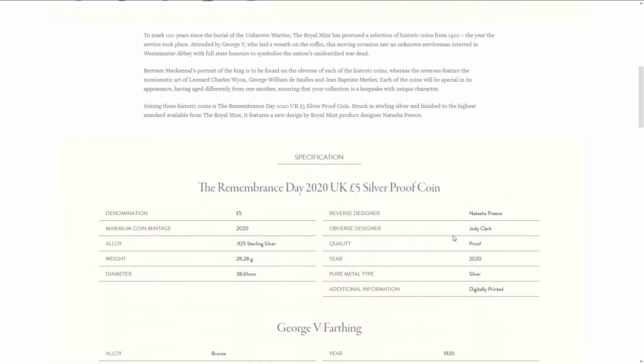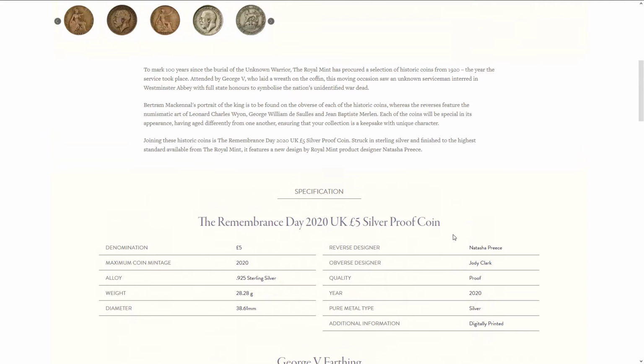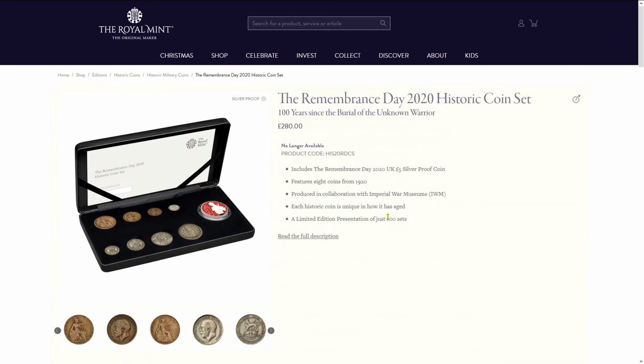Oh, hang on. I misread it. Maximum coin mintage is 2020. See, I'm confused. This is why this thing isn't that good. It's only 100 sets, which is more like it. I didn't think it was quite that popular, given the lack of queues, at least earlier. So yeah, that makes more sense now. It's only 100 sets. It's a nice thing to have. It's expensive. Let's put it that way. £280 for this particular set of coins.